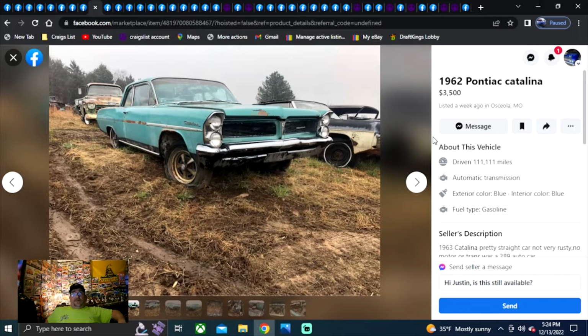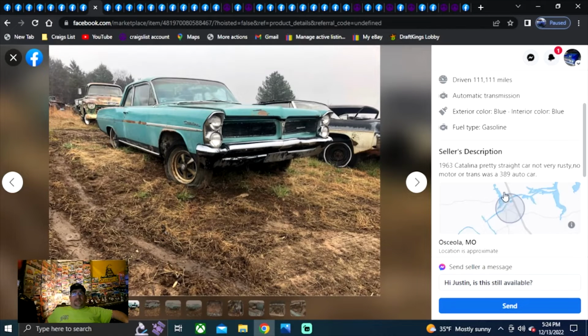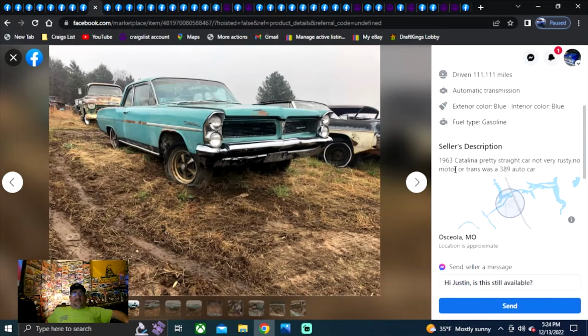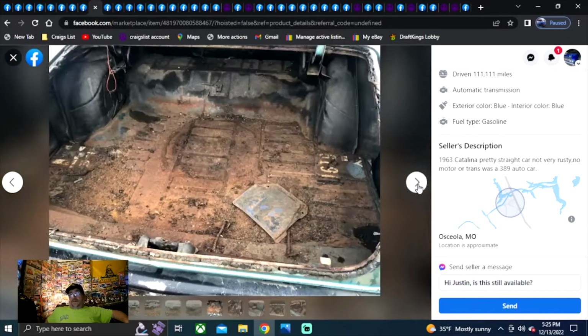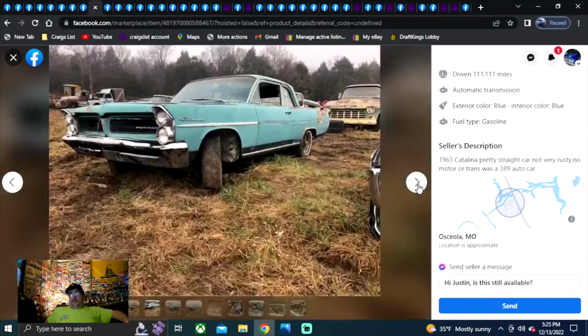It's going to be a 62 Pontiac Catalina. $3,500. I do like these 62s. This one's a post and I dig it. $3,500 the asking price. Listed a week ago, Missouri. 63 Pontiac Catalina, so here it says 63 even though it was listed as a 62. Pretty straight car, not very rusty, no motor, no trans, was a 389. It does not mention if it has the title. So cool car for $3,500. I'm kind of digging it.